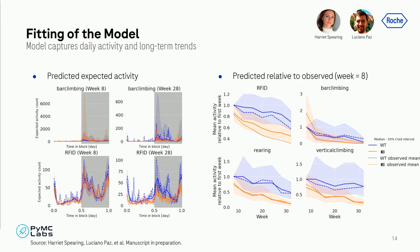So with the model fitted, let me show you here the results for two of the selected features. One of them is called bar climbing. The other one is the RFID, remember, the distance walked. And the first thing to notice is that the predictions of the model are in accordance with the real data. And that's a good thing.